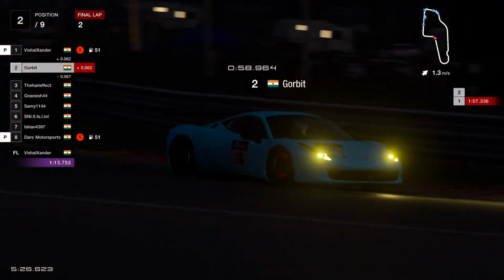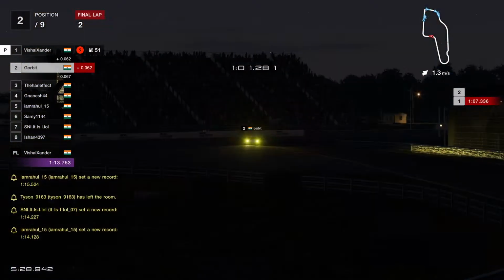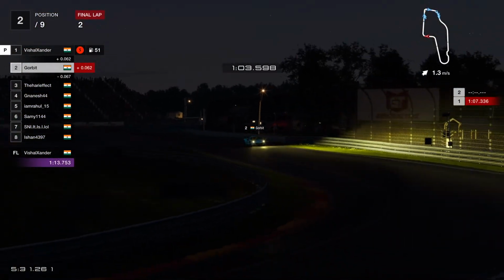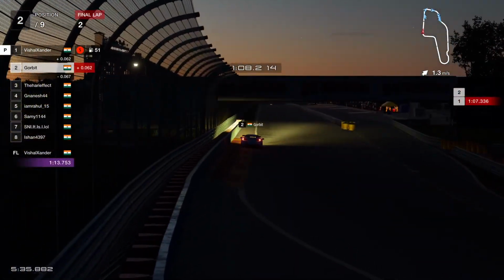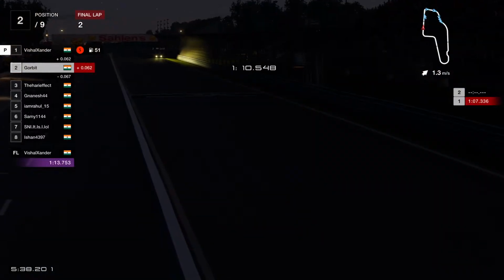It is going to be close. Rahul can also do something. Okay, he goes P5. So not a bad time from him. We expect him to make some places during the race. He has been mighty fast all the while.